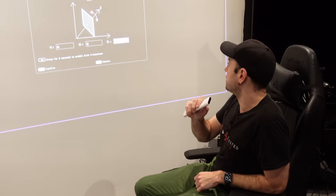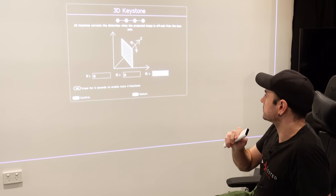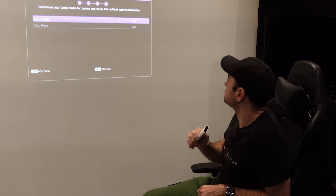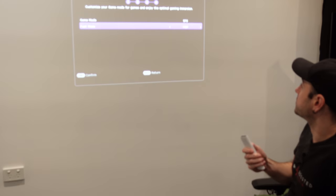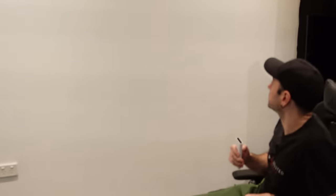And then we also have keystone for rotation as well, as you can see here, but we're going to keep all of that zeroed. Everything looks pretty well organized. We hit confirm, and then we also have a couple of different game modes that we can choose from: off, first person shooter, role playing, RPG. Then we also have a fast mode adjustment here, which we'll experiment with a little later on. We'll leave that off for now. And I'm going to set this to first person shooter, which I think is probably going to be best for what we're testing first.